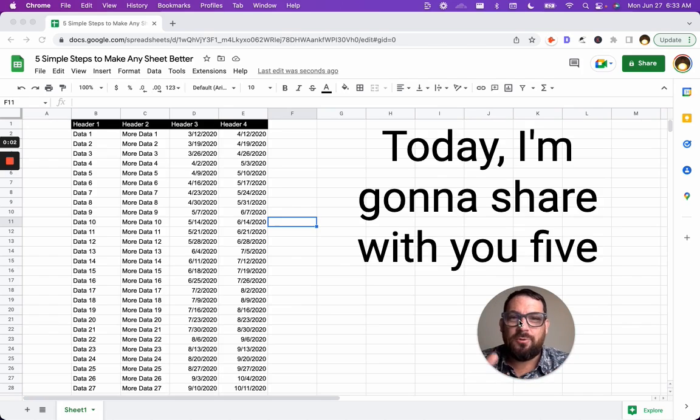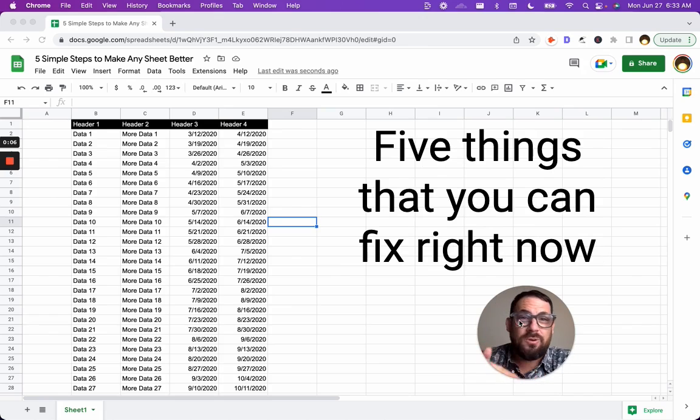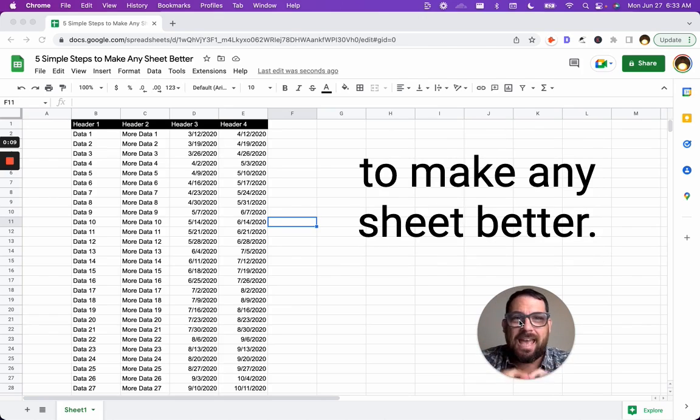Today I'm going to share with you 5 simple ways to make your sheets better. 5 things that you can fix right now to make any sheet better.